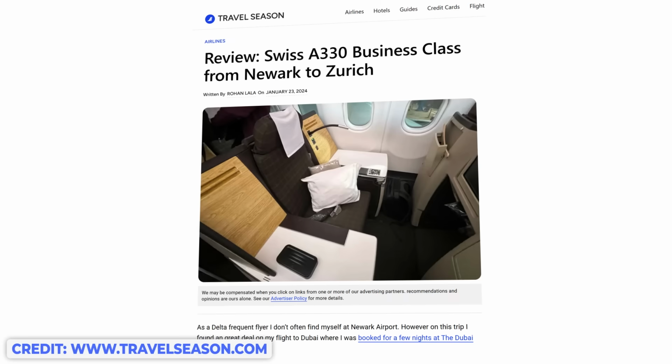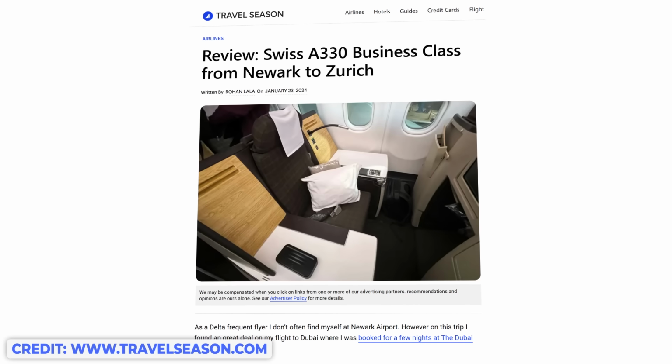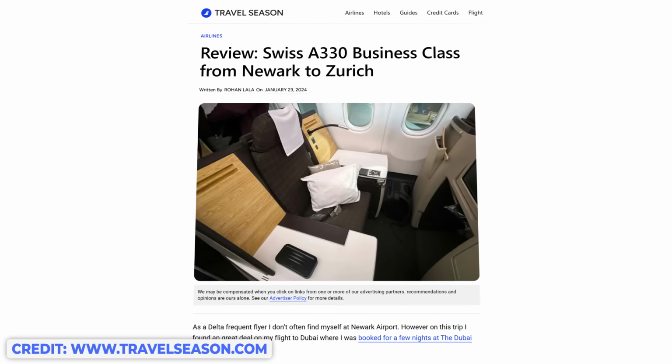Now, this flight is on an Airbus A330, and these business class seats are definitely not as high end as some of the other European airlines, but still, for a lay flat seat that's flying nonstop over to Switzerland, that's not a bad way to start a trip to such a cool country that's got a ton of things to see. All right, so we've talked about a few flight redemptions at different price points so far.